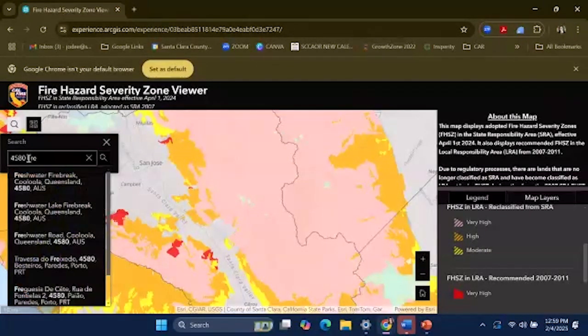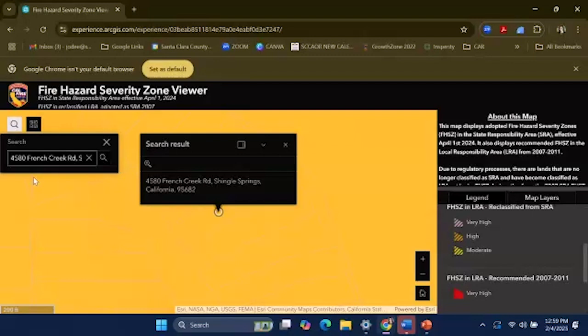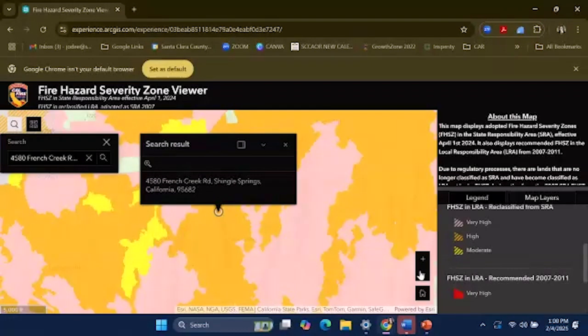And do you notice how it starts searching through the postal address? Right? And so there it is. You see that? I'm going to click on that. It takes a minute to load up. And I like to minimize to show you in relation. So this is a high severity zone, not very high, but high, and it's in a state responsibility area. So who's going to do the inspection when these guys sell this house? CAL FIRE, not the local fire department.